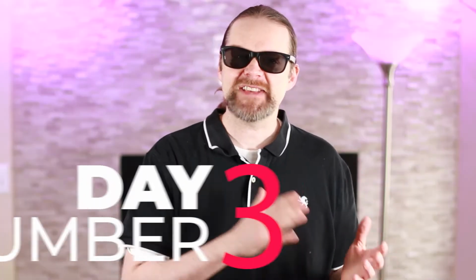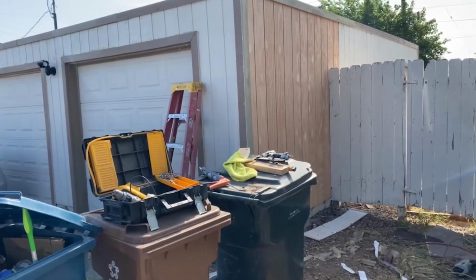Day number 3 and we already have a problem. Some of the siding outside was found to be rotten, and this cannot be ignored. So we're gonna have to get that repaired, but it's gonna add to the overall expense of this project. We're replacing some of the siding on the outside because it had some wood rot. Gonna take a look and see how that's going.